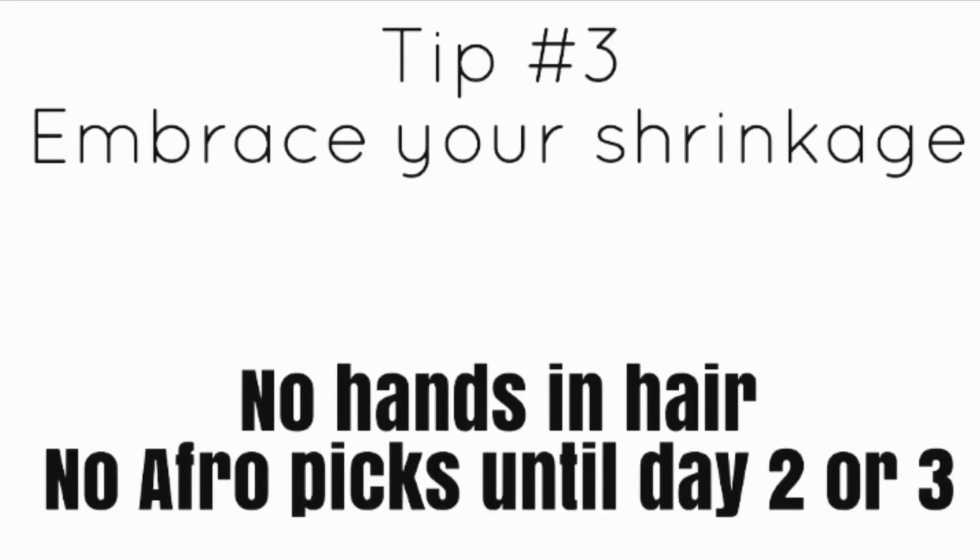Tip number 3 is to embrace your shrinkage. And I know this one can be difficult for many, but if you want your hairstyle to last, you don't want to go in there day 1 picking out your hair, making it all big and fluffy on day 1. Again, you want to keep that crunch and you want to embrace your shrinkage. By day 2, you should notice a little less shrinkage. You should notice that your hair stretches out a little bit more, but always start day 1 with that shrinkage and that crunch.